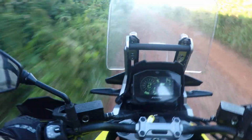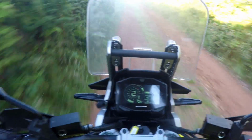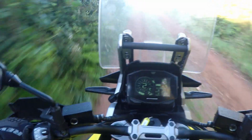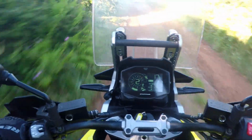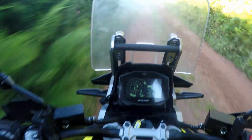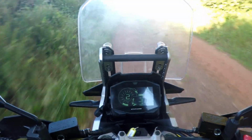Bumpy. But if you were going around Kazakhstan or through Kazakhstan or Mongolia, I still wouldn't take a V Strom 1000, in fairness. I'd still take my Himalayan. And that's where, when it comes down to it, you can't beat a lighter bike that's easier to manage for this kind of terrain.